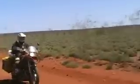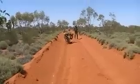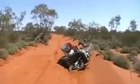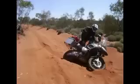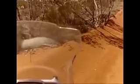This footage is taken a couple of hours east of Laverton, so we've probably covered, I guess, nearly 200 kilometres. This soft section is just prior to the Lake Yeo homestead, which is just over 200 kilometres east of Laverton. It's the first soft boggy patch you come across, just prior to the Lake Yeo homestead.